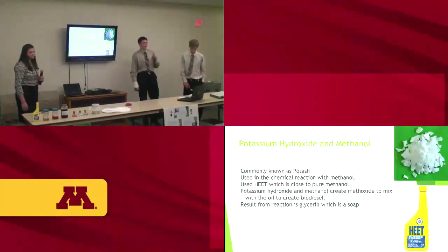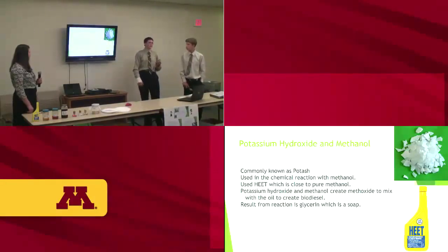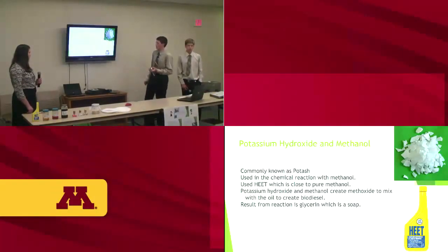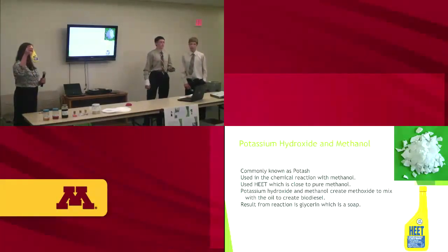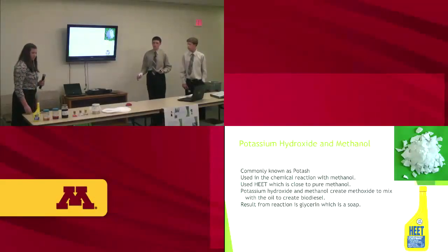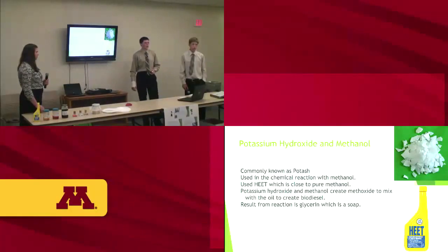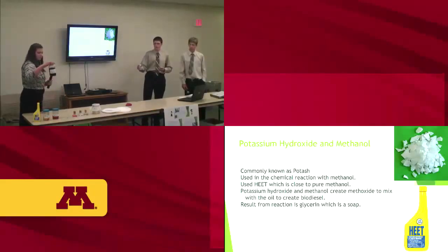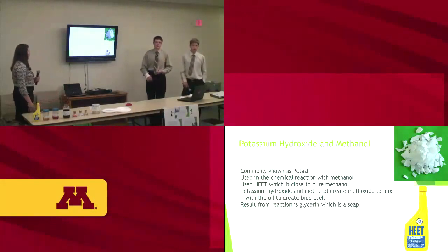So what I did in my project was I took potassium hydroxide, which is seen right up here. It's commonly known as potash and used usually in a field for fertilizer. And I mixed it with methanol, which in this form was heat. And that's a gasoline engine treatment for solving some of the problems with gumming up. And I mixed the two together in a proportioned amount, and that makes methoxide. And when I mixed the methoxide with the vegetable oil from a deep fryer that I used to make the biodiesel, it produced biodiesel as well as glycerin. Glycerin is a soap, and that's the impurity that is in the oil, and so it basically makes a cleaner biodiesel.